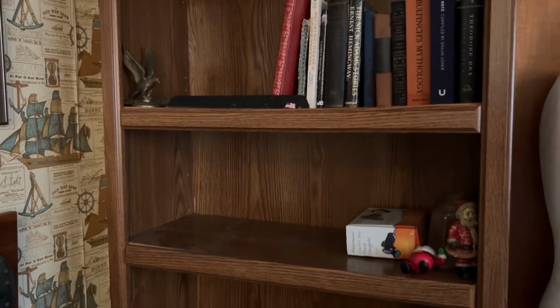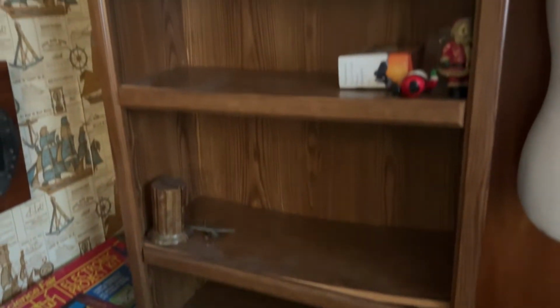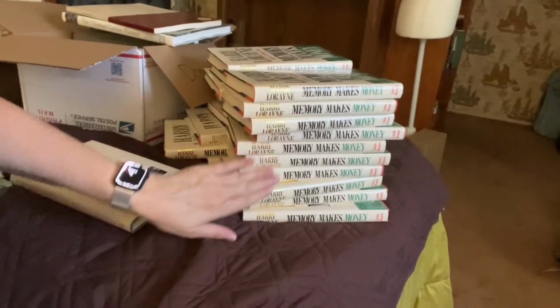Now the entire bookshelf is cleaned out except for the top row, which actually has some things that I'd like to keep. There's some things that are inscribed. My dad wrote some notes in them, and they're more personal, so you don't want to send them to a thrift store or toss them out. And then there's this bundle of books, Memory Makes Money. Anybody? I've got a ton of them, and the only reason is my dad knew the author. I guess my dad is mentioned in the book. I think the last one sold about 3 or 4 months ago for like $6. So we're going to donate those.